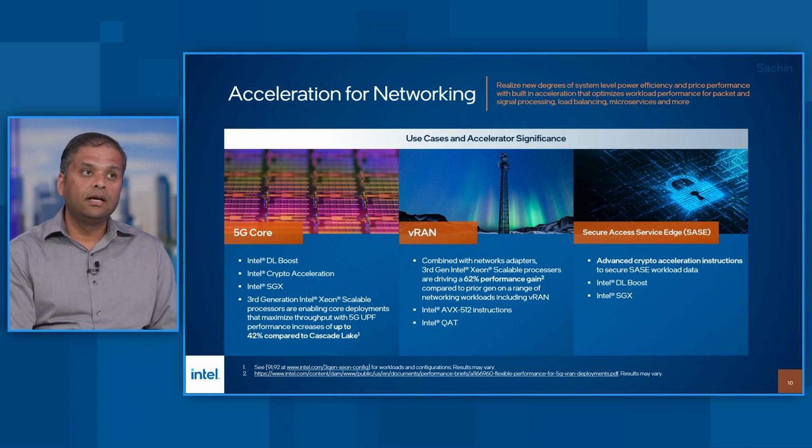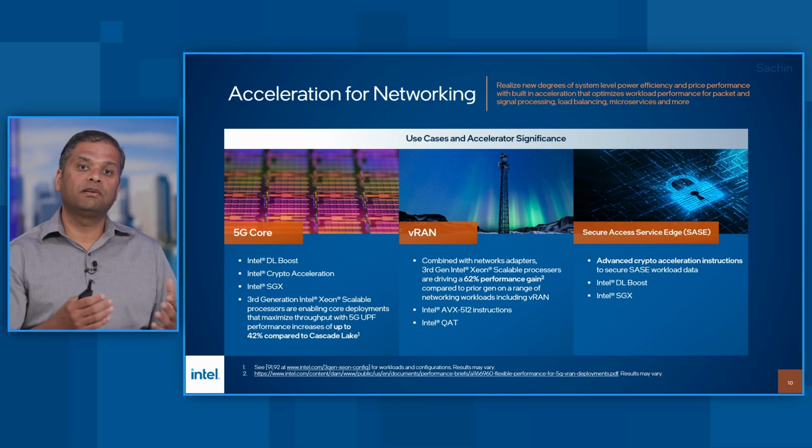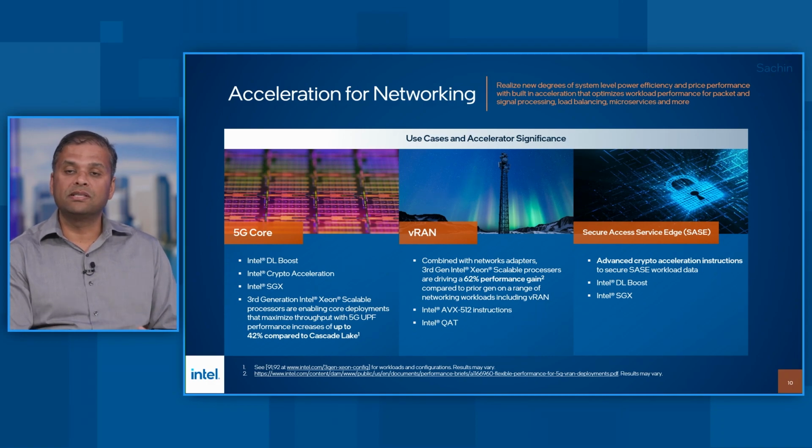And this is where Intel's capabilities are on deep learning boost. So this is giving you new floating point 16 instructions as well as VNNI instructions that allow you to run modern AI inference and training workloads as part of this 5G core and accelerate performance. Similarly, we are introducing crypto capabilities that can offload all of the encryption and decryption work from the cores and almost do the work of 1,000 cores as part of this acceleration. And SGX is allowing you to handle all of this information securely.